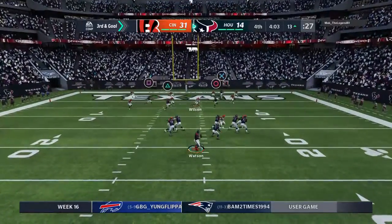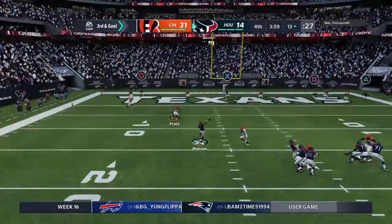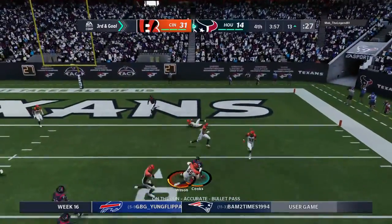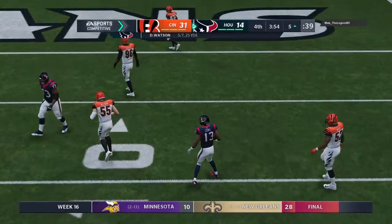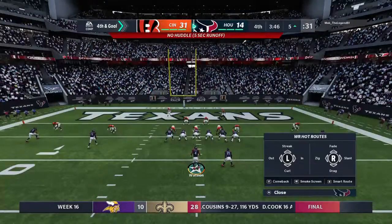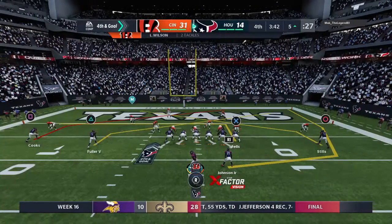Now Watson on third and goal. Steps away to his left. His throw caught at about the 5. And he'll be brought down this time at the 5-yard line. They do get 8 out of the pitch and catch. However, it's fourth down.